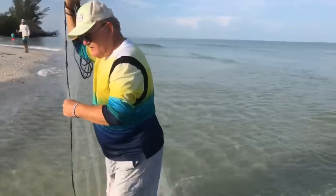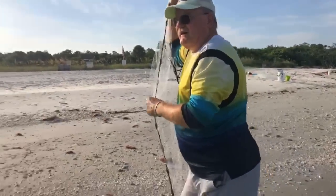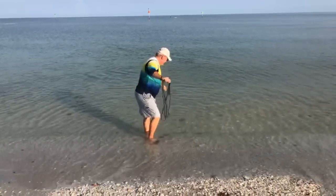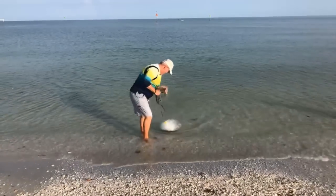Hang on, let me get in. Oh man, I just lost my gimbal. The battery just died on me. It doesn't last very long. All right, I'm going to go right out here if you can. Hang on, let me come around you. Hang on, folks. Well, it seems like the battery went dead on my gimbal. They just don't last as long as they used to.